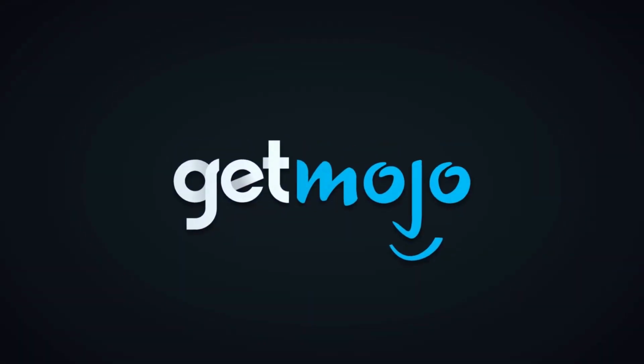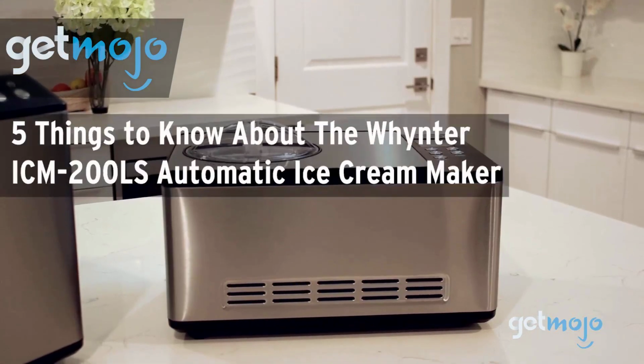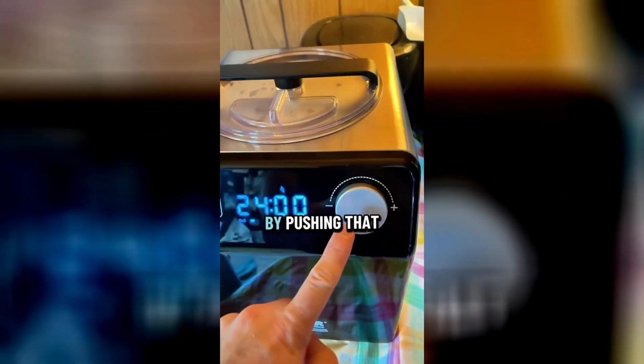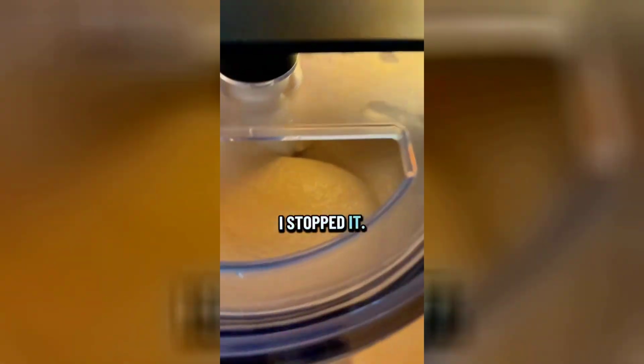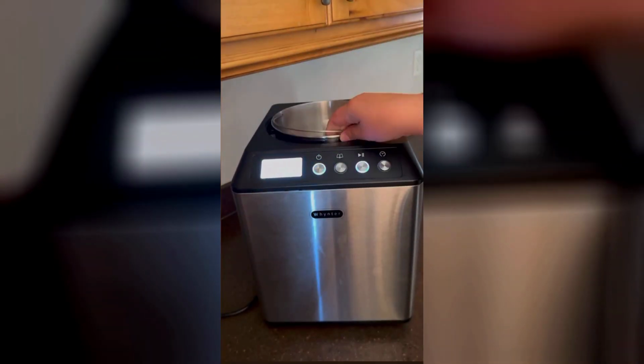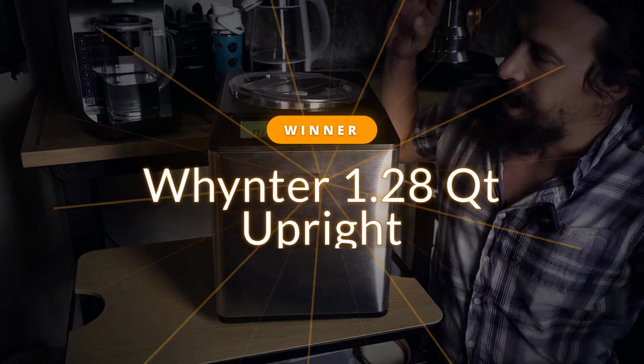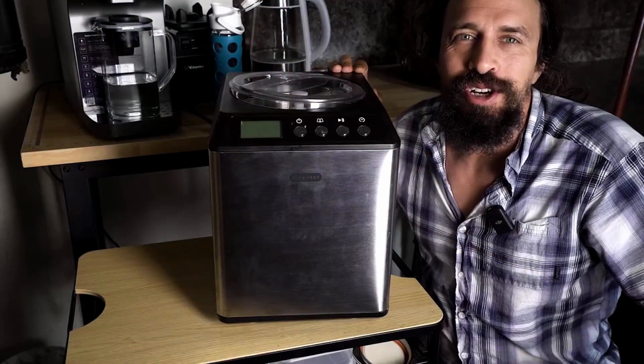That is the hierarchy. Here is the split. Solo use, small batches, the 1.28 quart Whynter. Families and frequent churning, the non-LCD 2.1 quart. The metric that decides everything: review volume backed by a strong rating. That is it. Trust the data, not the box.